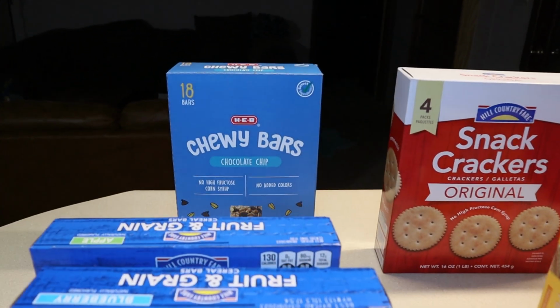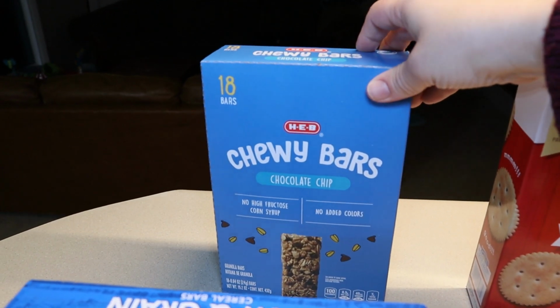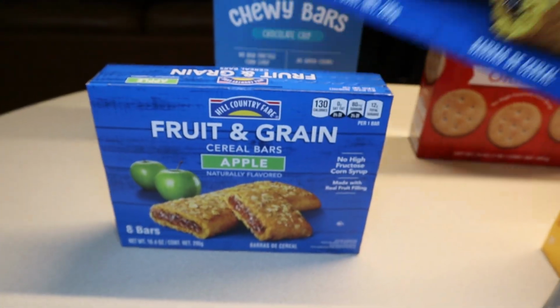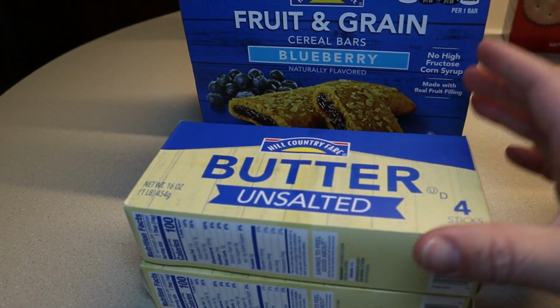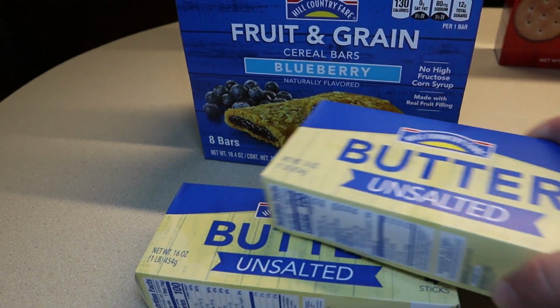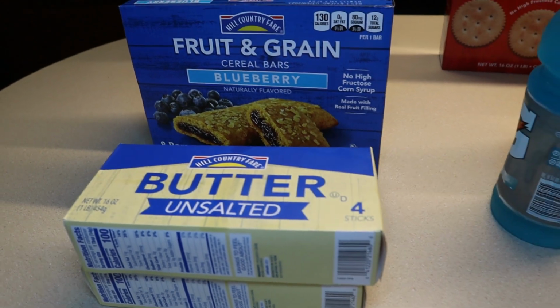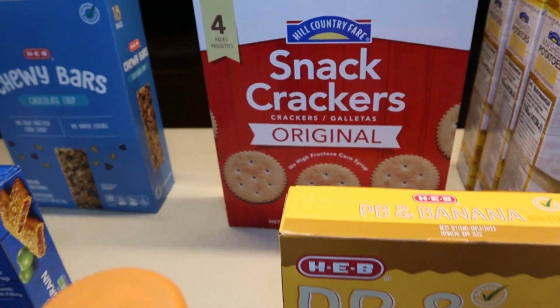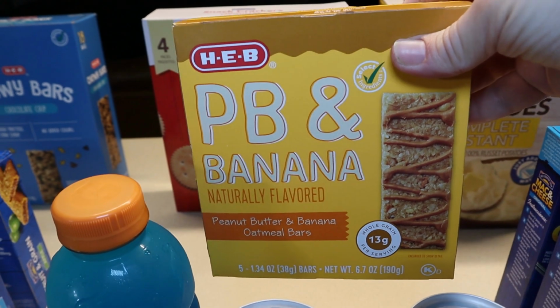I forgot to get the kids snacks in my grocery haul, so I picked them up some snacks, some granola bars here, some fruit and grain bars. I've got apple and blueberry. We've got some unsalted butter. We went through a lot making Jade's cakes, so I wanted to make sure we had enough for Thanksgiving, and we're going to need them for next week for Lily's birthday. We've got some snack crackers, some peanut butter and banana bars. Last time I got strawberry.